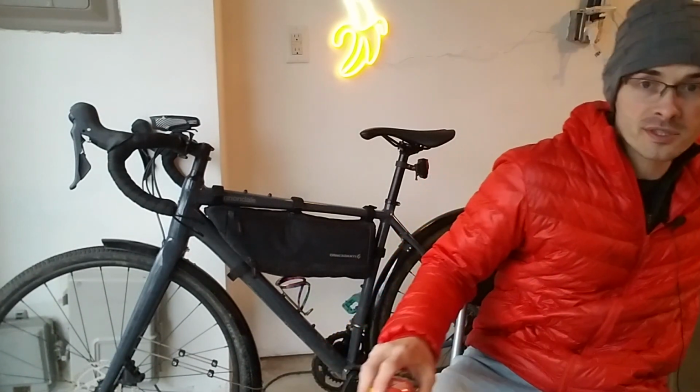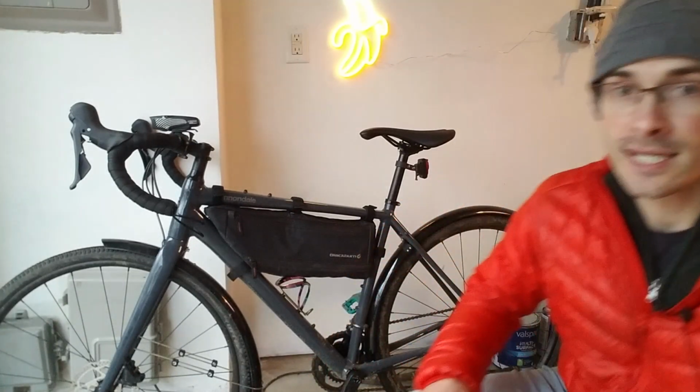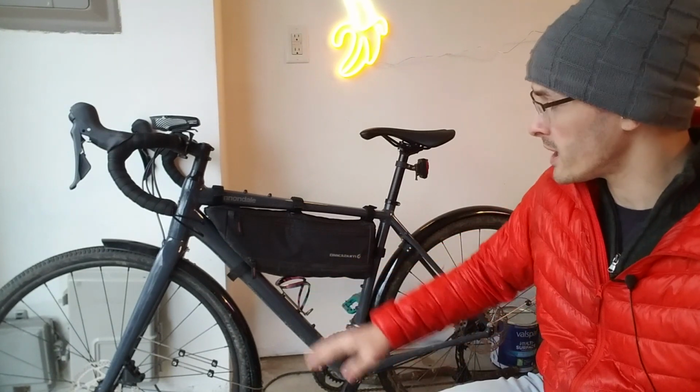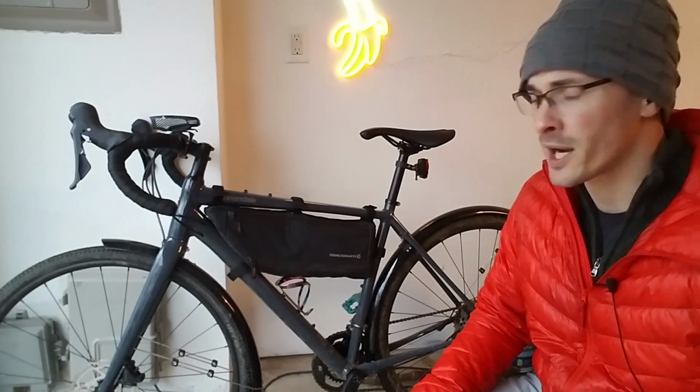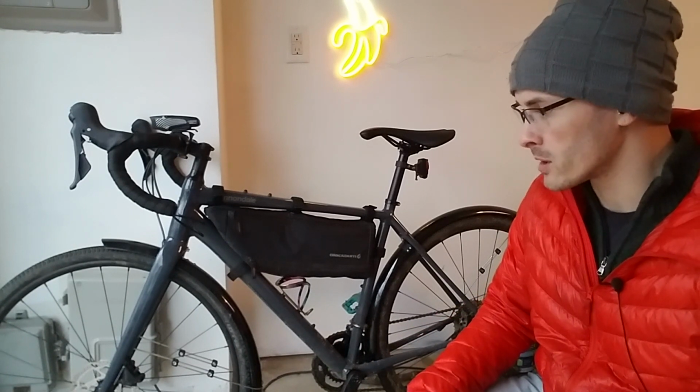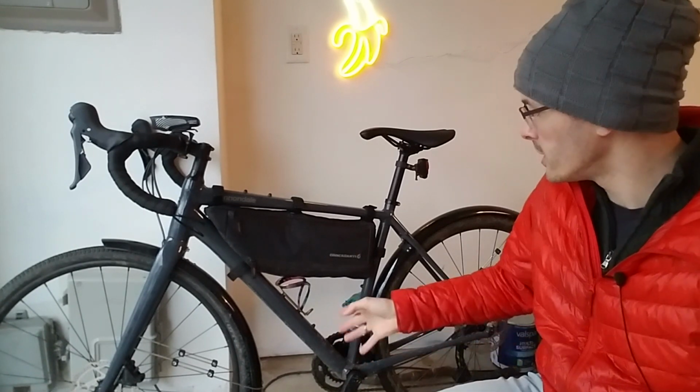So for this bike here, I have this Blackburn adjustable large size frame bag on here, which is great. It can take up the whole triangle if you drop it down. But right now I just have my spare inner tube, pump, tire levers. I haven't gone tubeless yet, but I'll probably be going tubeless within the next month or two.